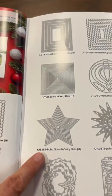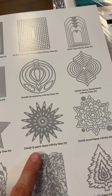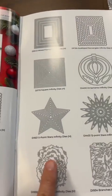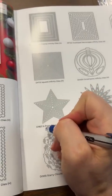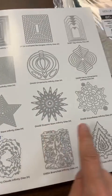Square infinities. Point star. Let's see, point star. Well, there's two different ones here. We've got point star. I'm going to call that regular star. We're just going to call it in my book regular star, so Hannah can tell the difference. And then this is point stars.